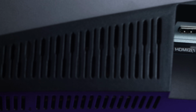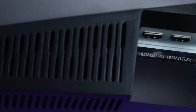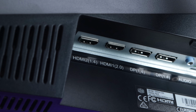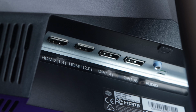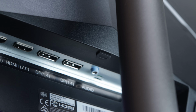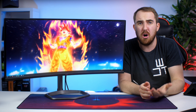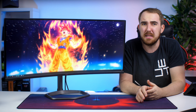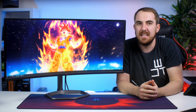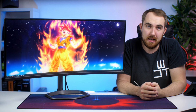Now then, jumping into I/O, there are 2 DisplayPort 1.4s, 1 HDMI 1.4 and also 1 HDMI 2.0 port, and then a headphone out port. I would have actually liked to see a USB pass-through hub as well, but it's at least not a deal breaker, but hopefully for the next version we'll be able to get that.